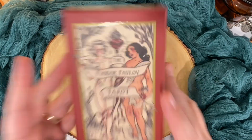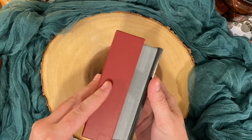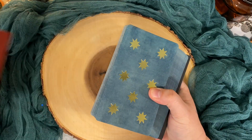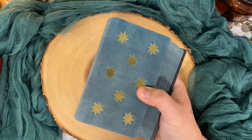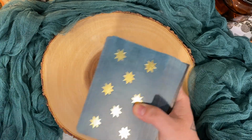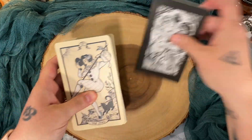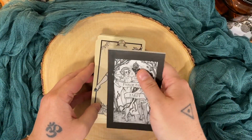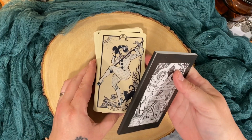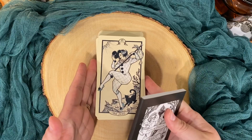Okay, so we have this really nice tuck box in this beautiful red. Oh, look at the backs. How they shine. Oh my god. We have a guidebook here. Let's kind of stick these. They slide. They're on this linen finish, so there is some movement here.